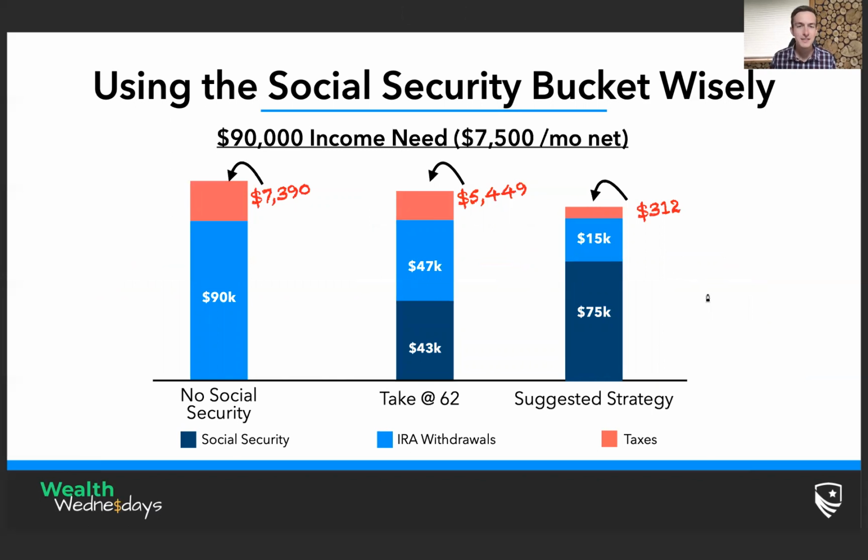Okay. Let's say somebody needs $90,000 of income, $75,000 per month net of taxes. Okay. Let's say they had no Social Security benefit. They were pulling it all from traditional IRAs. Okay. In 2021, a married couple looking at federal income taxes would owe about $7,400 in taxes, pulling $90,000 from their traditional IRA accounts.